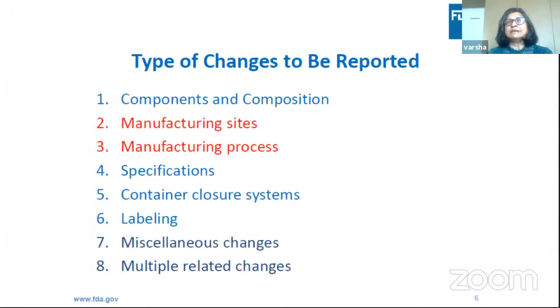You might suddenly realize that there was a sticking problem or a picking problem, and you had to add, say, aerosil or talc. The approved amount was, if it's talc, maybe 1 or 2%, and you had to tweak it to, say, 2.5%. Now, can the manufacturer do this change on his own? Does he need to take permission from the regulatory authorities?